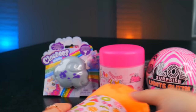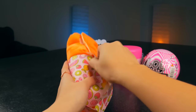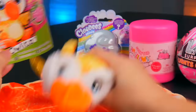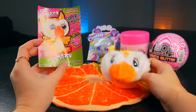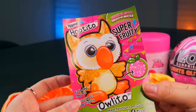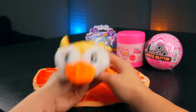Yeah. Ooh, I love the wrapping for this. And I can already smell it. It smells so fresh. Wow. Oh, it's Hootito Owlito. Ooh, so cute. And its birthday is May the 4th be with you. Wow. And its fruity spot fruitometer is super fruity. Cool. Super fruity Hootito. Hoot, hoot.